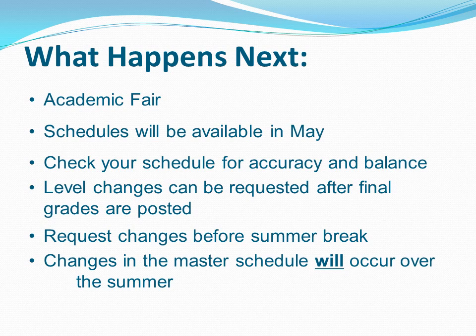And I want to let everybody know that changes in the master schedule will occur over the summer. It will happen. You will get a good schedule in August when you come in for registration. That one will have your teachers' names on it, your room numbers on it, and that's a pretty set schedule. What you get in May is just, this is what we think we're going to do.